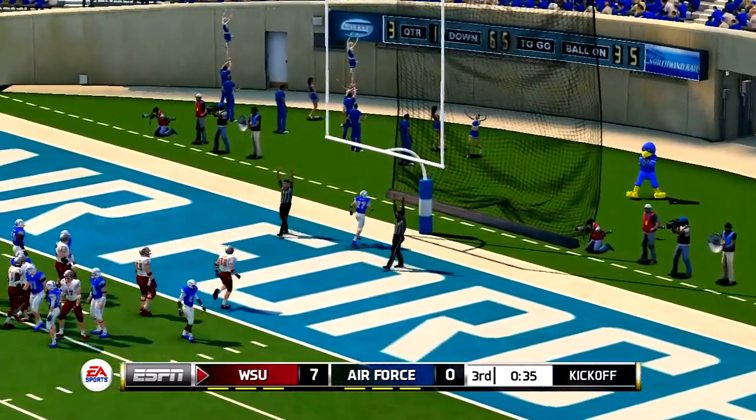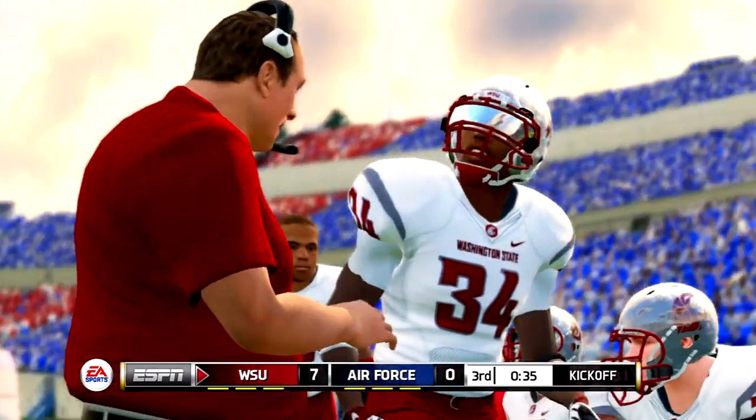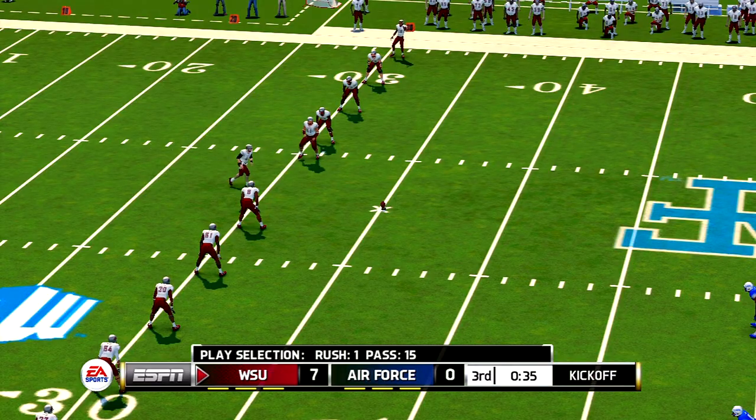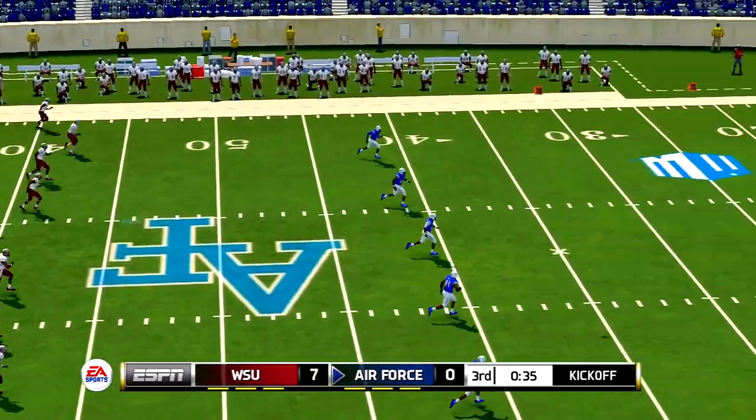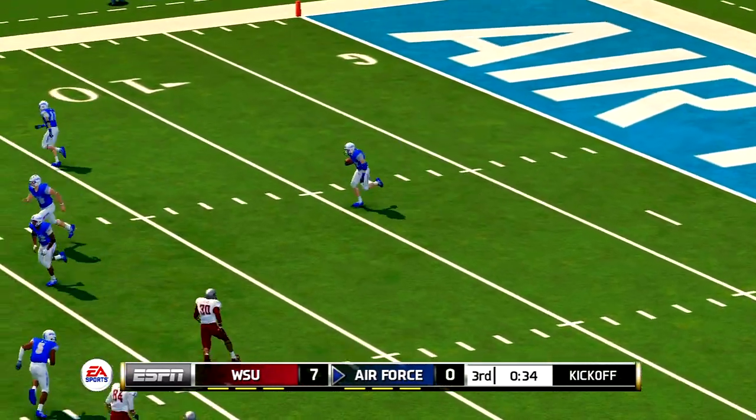He splits the uprights with the extra point. A 10-play, 71-yard drive, and a touchdown as a result. Brad, I love these kind of drives. They're old school, grind it out and earn the yards and just rip the heart right out of that defense. So our score, 7-0.